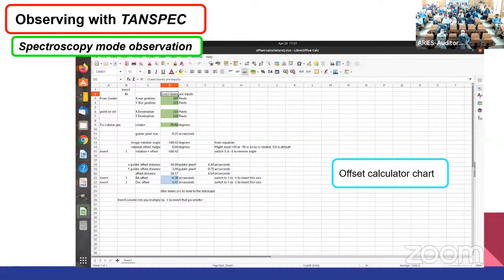So at the end, it will calculate the offsets that will be required to move the telescope. You have to give the telescope these offsets so that the target moves onto the slit. So these values you get, you tell the operator to move the telescope by this offset. It may happen that in one iteration it will not go. It may take around one or two iterations so that the target reaches the slit.